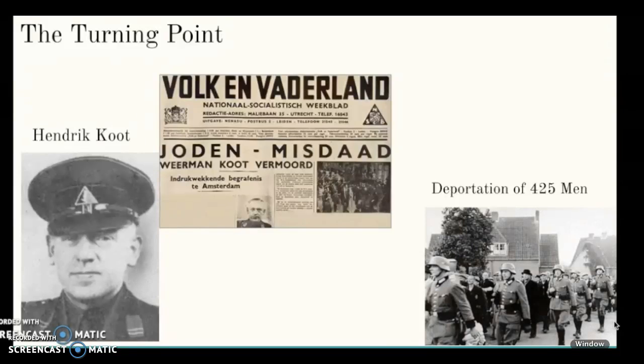So far, things had been hard for the Jews, but there had not been a mass deportation yet, until in an attack against the Jews, a Nazi officer named Hendrik Koot was killed, and in order to punish the Jews for the murder of Koot, on February 22, 1941, about 425 young Jewish men between the ages of 25 and 35 were deported first to Buchenwald and then to Mauthausen concentration camp. Not one came back alive.